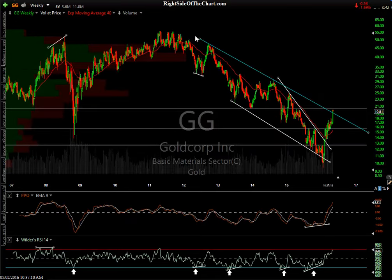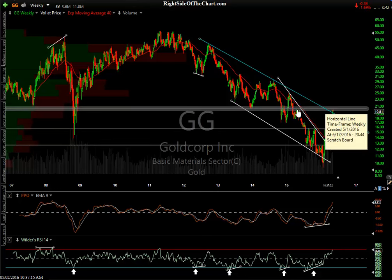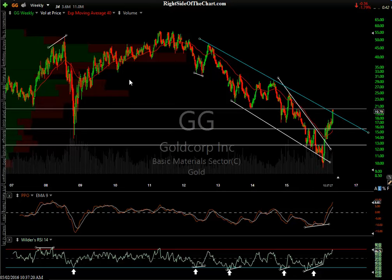There's GG. Look at the nice downtrend line resistance. You can see here we're at downtrend line resistance plus horizontal resistance. And we go back on this line. There's several reactions at that level. So there's GG.